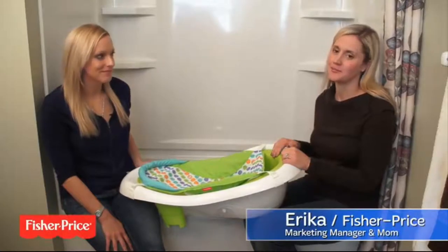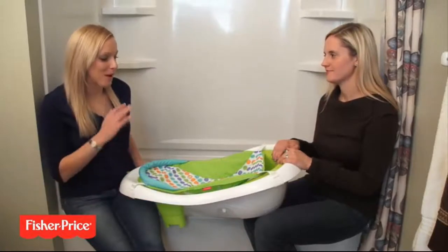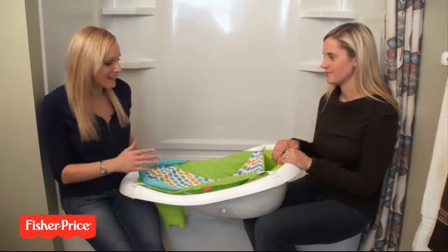Many moms have told us that bathing their baby is a common way to get them ready for bedtime. I'm here with Katie, my new coworker, who's looking to learn more about soothing, especially at bedtime. After talking to my friends, they've told me that while bath time is very fun, it can be very stressful handling a wet, squirmy baby.